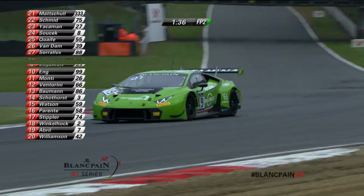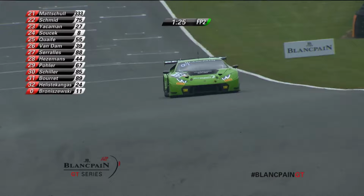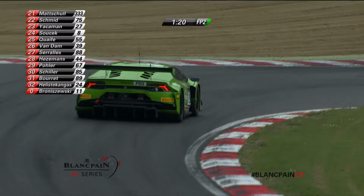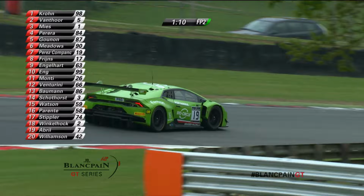So into the final 1.5 minutes of this second 1-hour free practice session here at Brands Hatch for the second Sprint Cup round of the Blancpain GT Series for 2017. It's BMW top of the charts at the moment, looking for a late charge from Lamborghini. Will it be the 19 crew that picks its way to the front? The sister car, number 63, is down in 9th. The 19 is down in 7th. How fast is it already in part of the lap? Not good enough to challenge anybody at the top end of the grid.